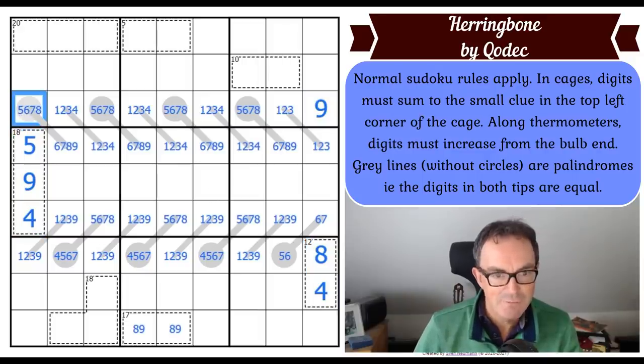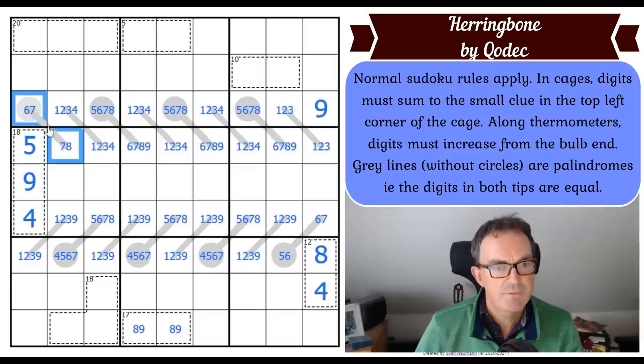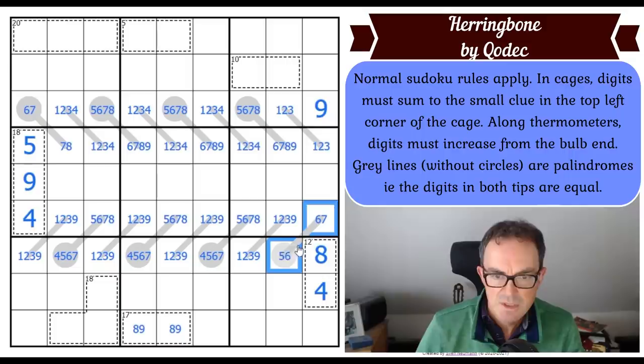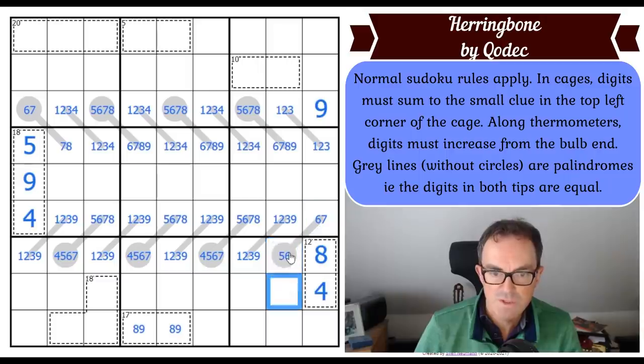We can get rid of 5 from that one, which means we get rid of 6 from that one. Oh, 9 can come out of that one. That means 8 comes out of that one. So that's down to 6 or 7. That means there's definitely a 7 on this thermo. So it's either 6, 7 or 7, 8. We had another thermo we got down to two. Yeah, this one. So this thermo definitely has a 6 on it. It's either 5, 6 or it's 6, 7.